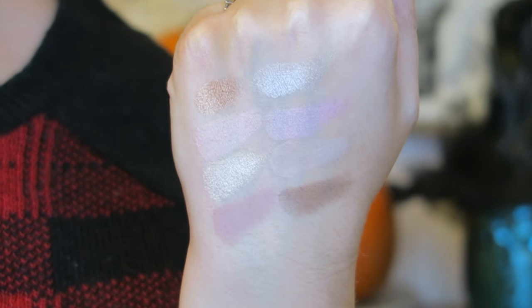Although I don't know that they're dupes, so check them out if you're interested in that. Staying with eyeshadow, let's talk about palettes. The Too Faced Chocolate Bonbons palette is so good. These shadows are so blendable. I love them so much. They're so easy to work with.